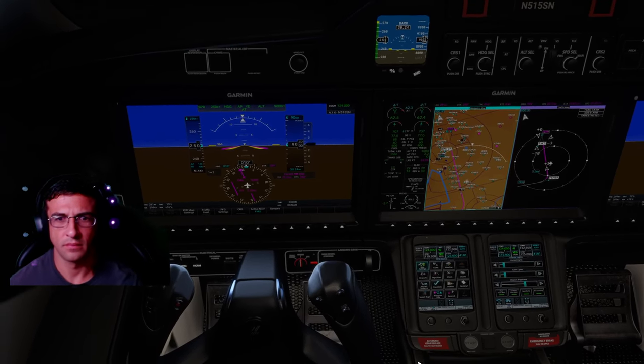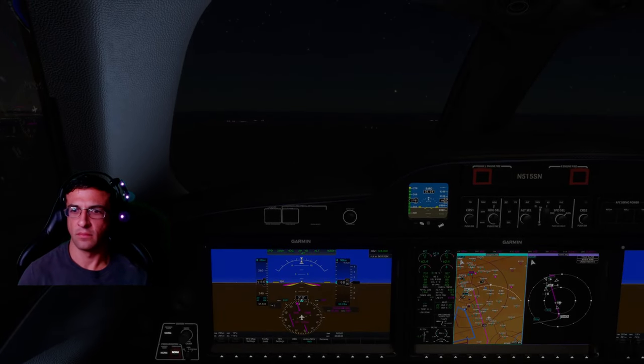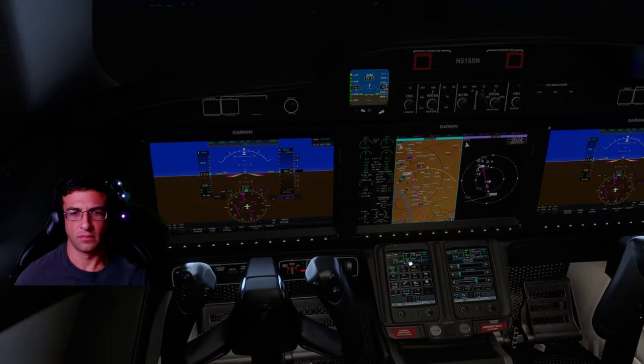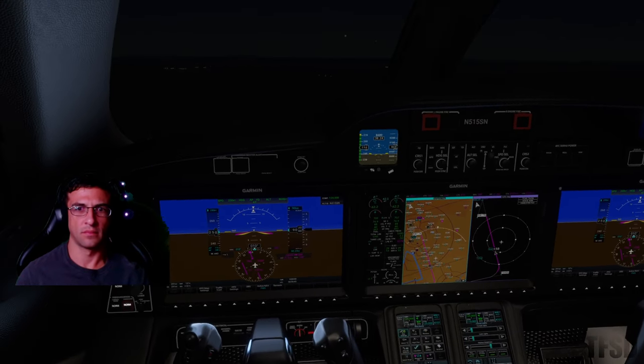Sorry, I didn't get all that. That was a lot of information. I heard a bunch of numbers, so now I don't remember what they mean. Southwest 538, turn right heading 010. Right 010, Southwest 538. Southwest 538, descend and maintain 9000. Okay, descend 9000, Southwest 538.